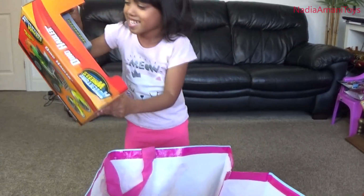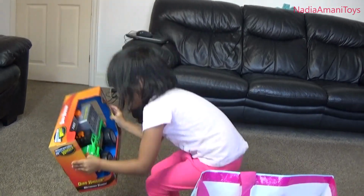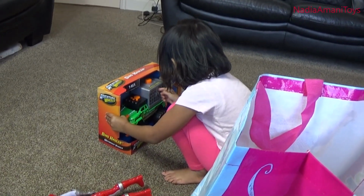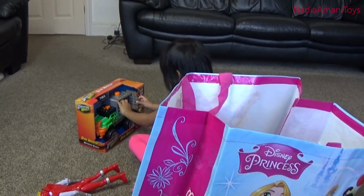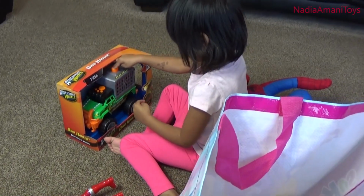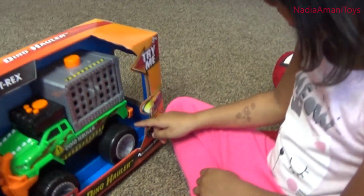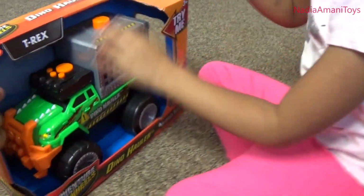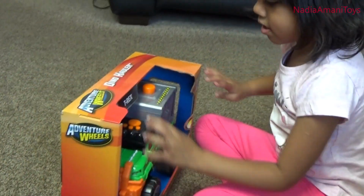Ooh, what's that? Wow, that looks so cool. A dinosaur in here. Wow, is it a dino motor? Okay, what else is in the surprise bag, Amani? Whoa, what's that, guys? Check it out. What's that noise? Whoa, it's a dino hauler. Press that. Wow, look at that. That is so cool.